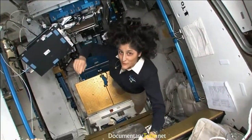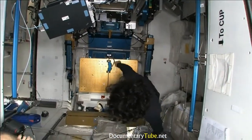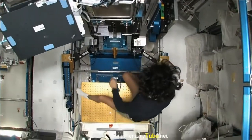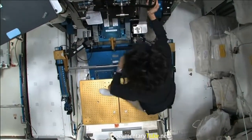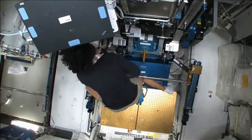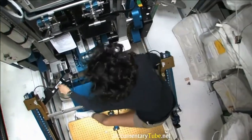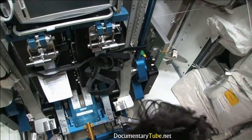Hey, one thing I didn't show you, or I talked about but I didn't show you, was the exercise, another piece of exercise device, which is the advanced resistive exercise, and that's what this is right here. This is ARED, and you could probably see this bar. You just do a little bit of maneuvering here. Stand by. You have to set it up just like at any other gym. Show you how this works.